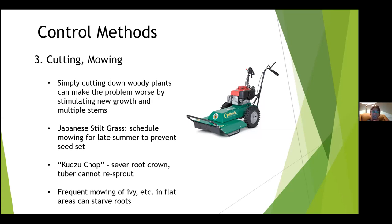If you have a grass like Japanese stiltgrass, this is something I said on the Japanese stiltgrass page, mowing in late summer to prevent seed set is one of the most effective methods of getting rid of Japanese stiltgrass because it's an annual. It's coming back because of that seed set, and the seeds can stay viable for up to 5 years in the seed bank. So preventing that seed set is essentially the most important control method for Japanese stiltgrass, and mowing can handle that.